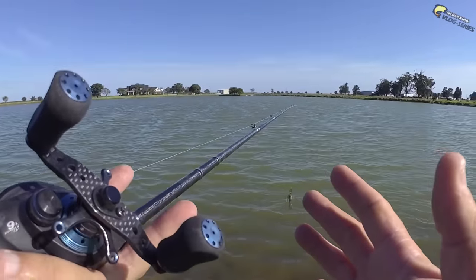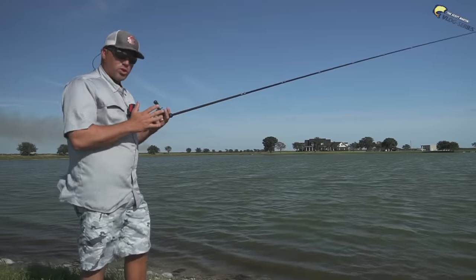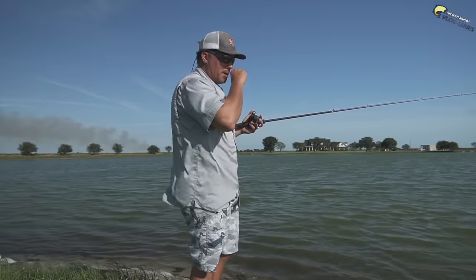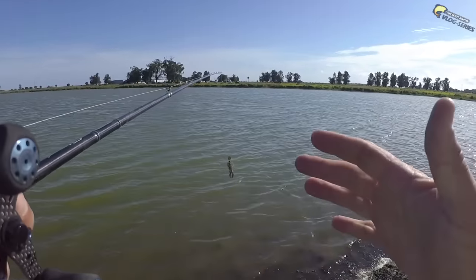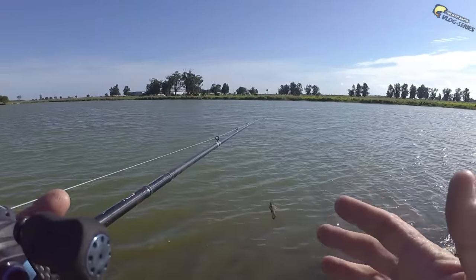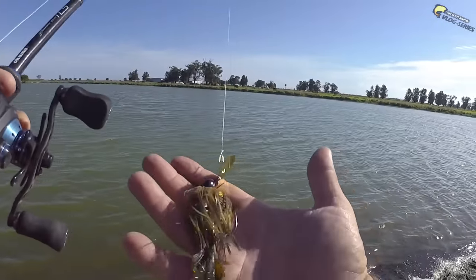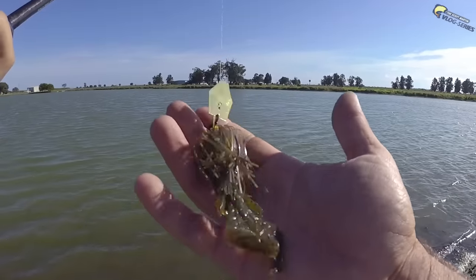Here's the rule of thumb, guys. Here's the rule of retrieve, okay? Slow to medium retrieve is very important. You don't want to burn it real fast. Medium to slow is best. That's when I seem to get the majority of the bites, because here's what I'm trying to do with this bait. I'm trying to get this bait near the bottom, okay, or near grass.